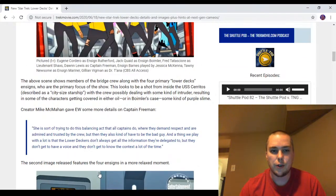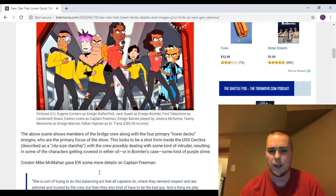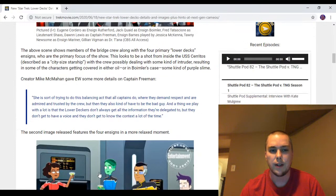The above scene shows members of the bridge crew along with the four primary lower decks ensigns who are the primary focus of the show. This looks to be shot from inside the USS Cerritos, described as a city-sized starship, with the crew possibly dealing with some kind of intruder, resulting in some of the characters getting covered in either oil or, in Boimler's case, some kind of purple slime. I'm not sure if I pronounced that name right.